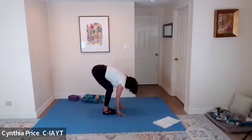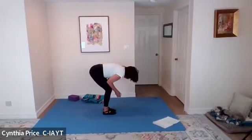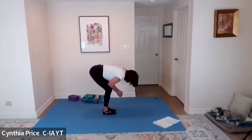Put a little bend in the knees, drop your elbows onto your thighs. Okay, pause there for a moment. Feel all the sensation in your legs. Okay, notice your back. And then let's continue.